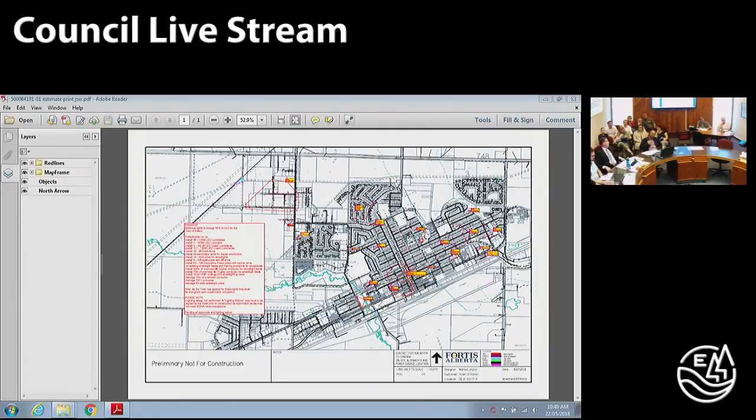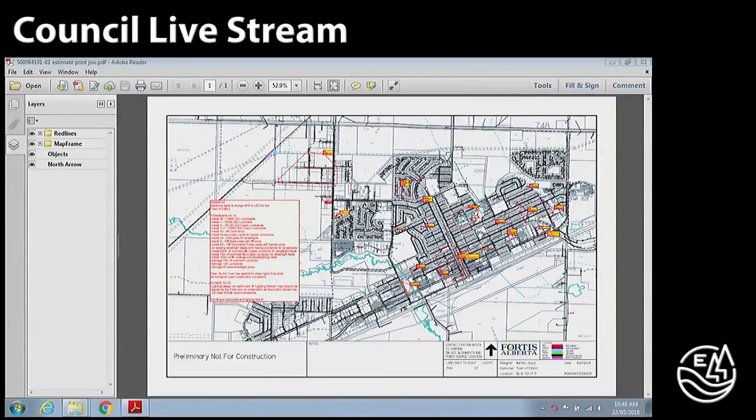So we asked for a quotation for those that are outside the Fortis program. That includes, like I said, the Main Street decorative lights and all the other works that they plan to do within that budget. And this is a map from them.